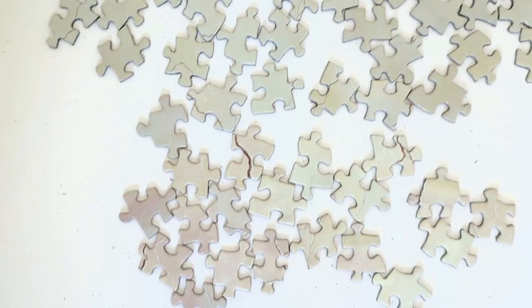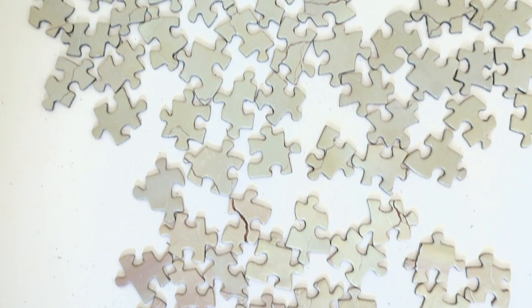I'm not sure how much the camera is gonna pick up, but you can slightly see the difference in the color. So it goes from pinky to a bit yellowy, and then we've got bluish. I can't believe that there's still more puzzle dust coming. I'm nearly finished with the puzzle and there's still more of it. But it's okay because at least we know now that the puzzle is gonna be free from puzzle dust.